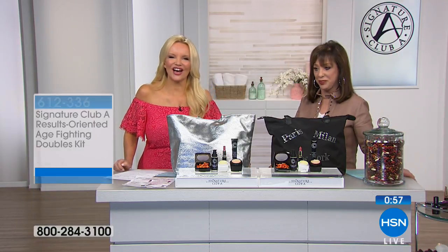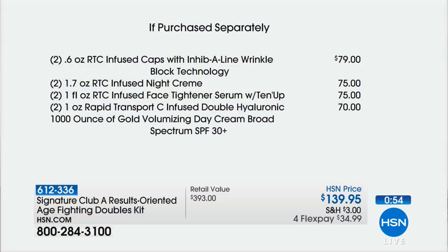Okay, we're going to show you the value one more time. Here we go. The two of the capsules would be $79, but you know you're reordering those capsules anyway. Two of the night creams would be $75. So with those two products, just the night cream and the capsules, we have paid for the entire kit.